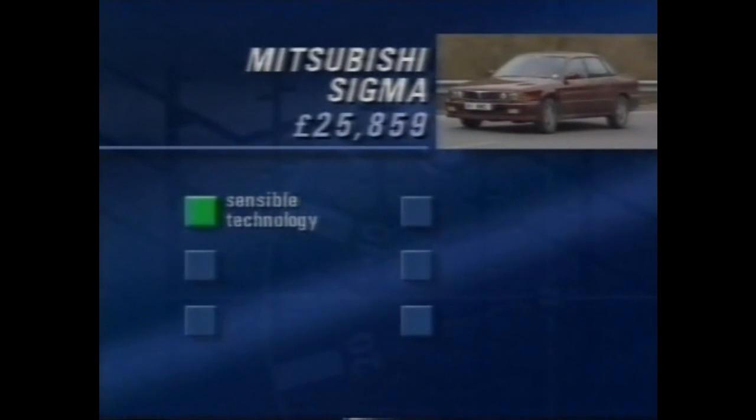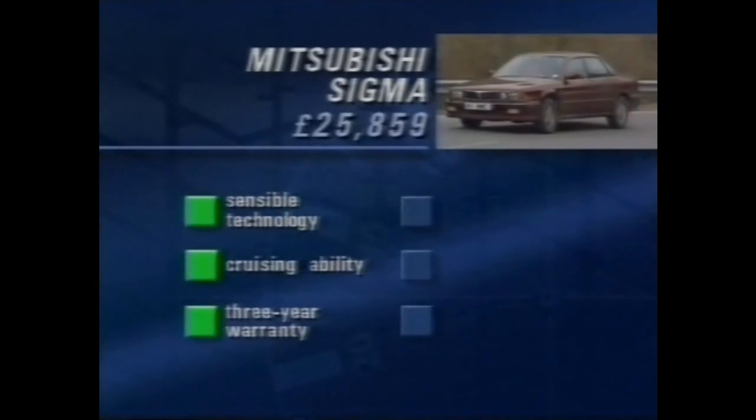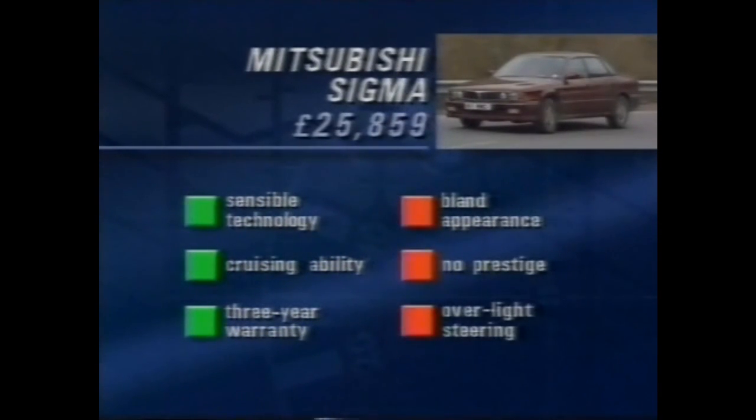Briefly then, the Sigma makes sensible use of its technology. It cruises very well, and it comes with a 3-year warranty. Countering that, it has a bland appearance, it has no prestige, and the steering is simply much too light. It has a catalytic converter, though, as standard, and therefore has to run on unleaded petrol.